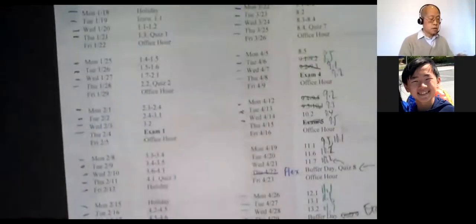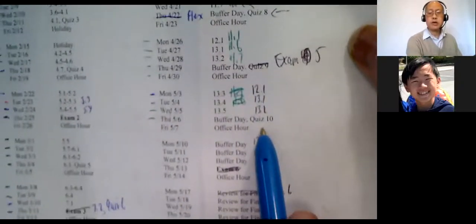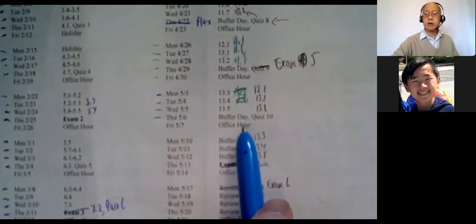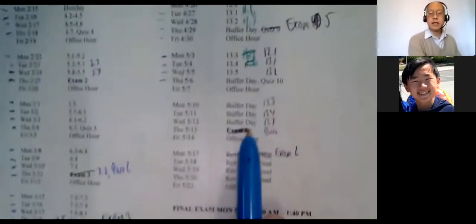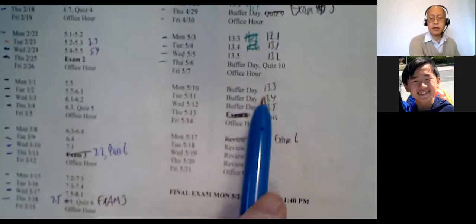So I think we'll be done fairly early today. All right, so we are here. I had 13.2 left, I was almost done with it. So I think what I'll do is finish the rest of 13.2 and sneak in a little bit of 13.3. I want to stay a little bit ahead in case I end up falling behind.